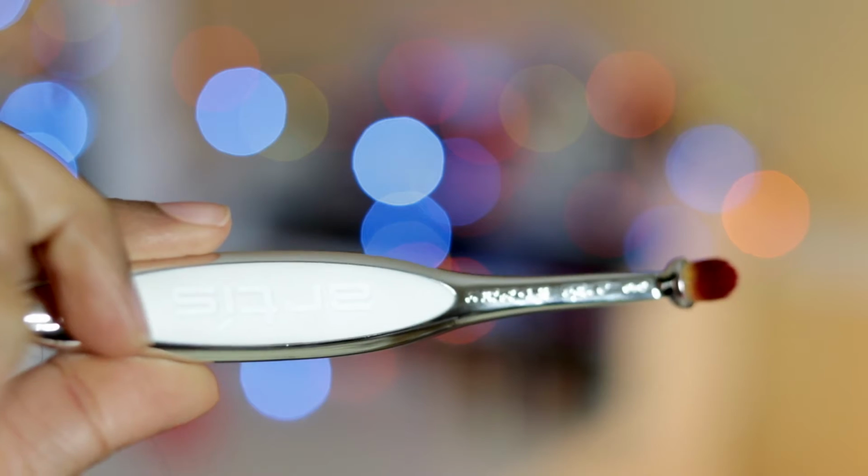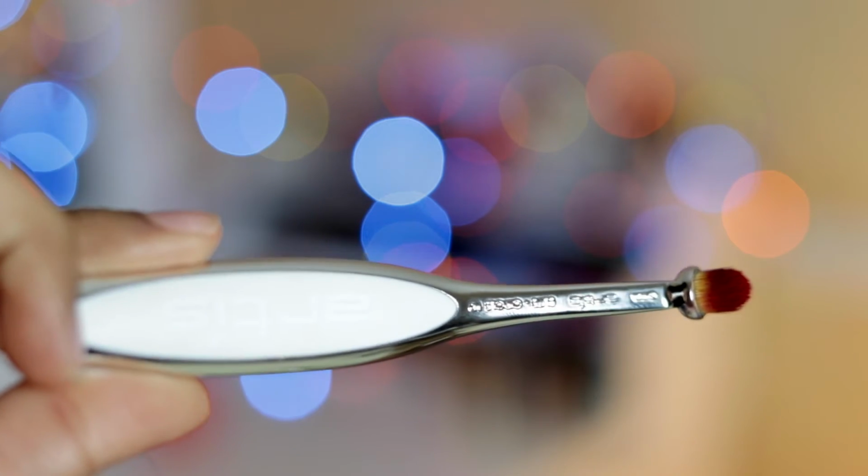The last two brushes I'm going to show in this video are lip brushes, and both of these are ones I use most regularly. So the first one is this Artis Elite Circle 1R. I think it is 1R, I can't read it very properly, so let's just go with 1R.